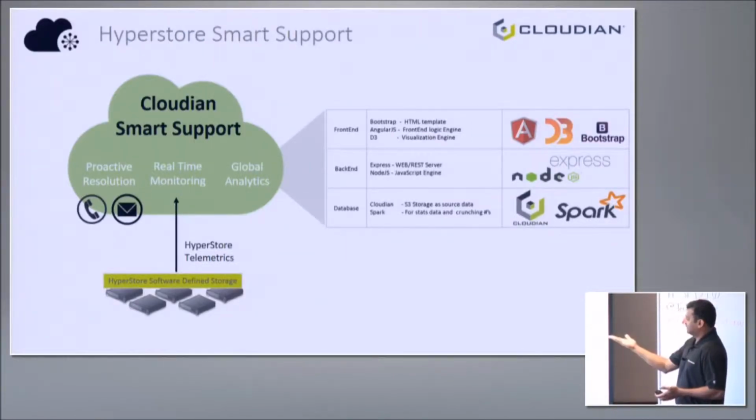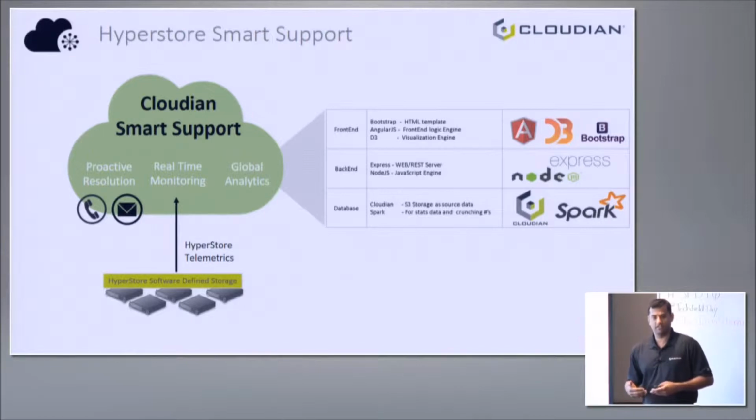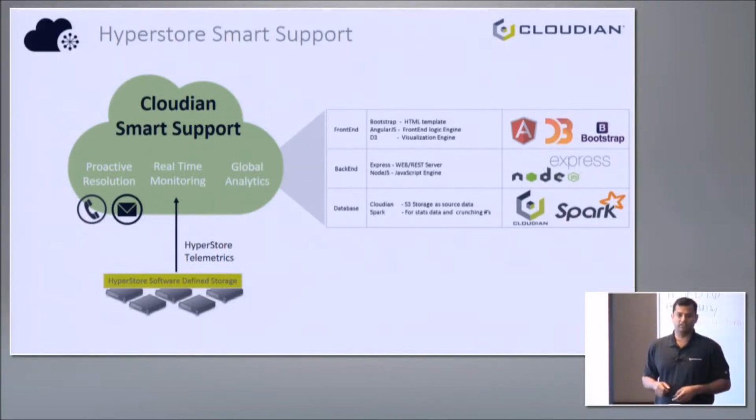At a high level, it's a standard architecture. You have telemetrics and sensors built into our system. We have a lot of sensors for our own software, and we have sensors for the hardware, again from a software perspective. Then we have a cluster that runs in our data center, which collects all of this information. We eat our own dog food, so it's running on HyperStore S3. All the telemetrics come in as objects, as puts, so there we store all of them. And then we have Spark and different tools that analyze all that data.